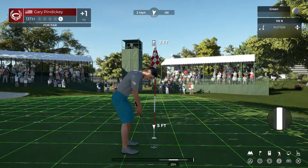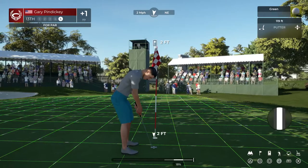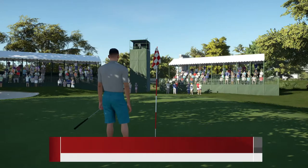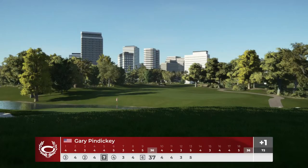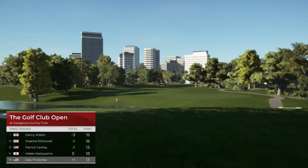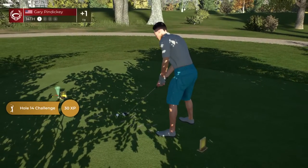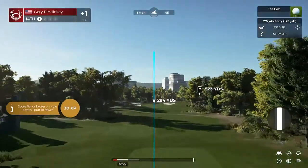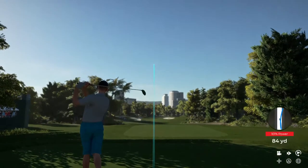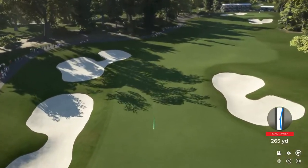Will end up short. Well, I think they fell in love with the line, forgot about the pace. And down it goes. Sitting at one over for the day. It's time to tee off here at the 14th hole. And after that par, they're looking for something good here. Yeah, this is a quality-looking shot, this one. That should find the short stuff.